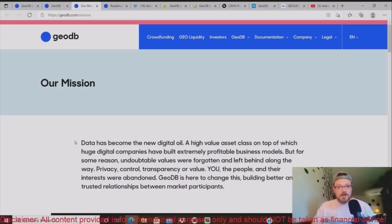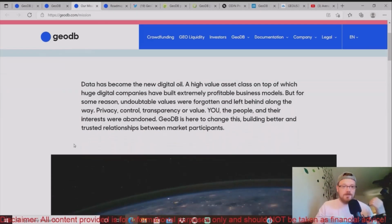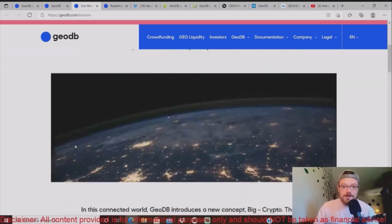So data has become the new digital oil, a high-value asset class on top of which huge digital companies have built extremely profitable business models. But for some reason, undoubtable values were forgotten and left behind along the way: privacy, control, transparency, or value. You, the people, and their interests were abandoned. GeoDB is here to change this, building better and trusted relationships between market participants.